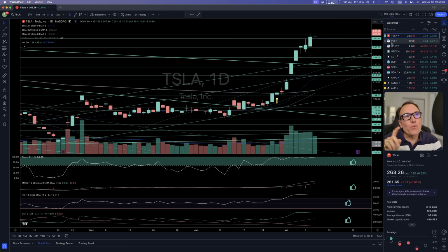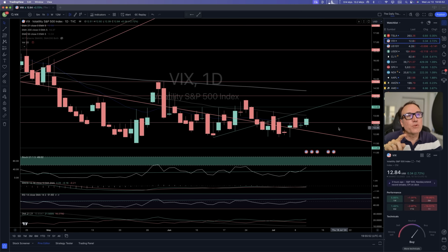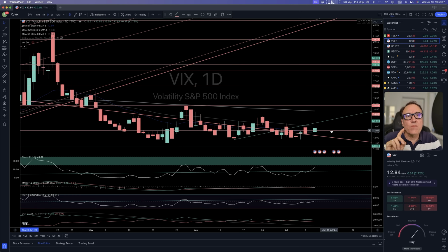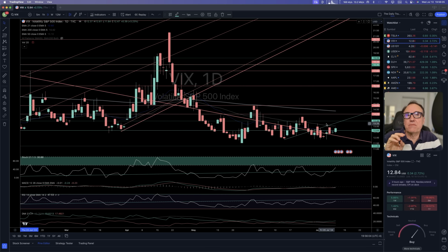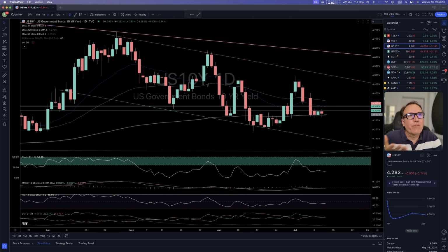Let's take a look at the rest of the market to see if everything is in sync with what is happening with Tesla. So VIX is starting to come up a little bit. We are up 2.72%. We are closing over 1264. This is not dramatic, but we should keep an eye on this. In terms of the bonds, bonds are staying flat, so there's no incidence on the stock market.